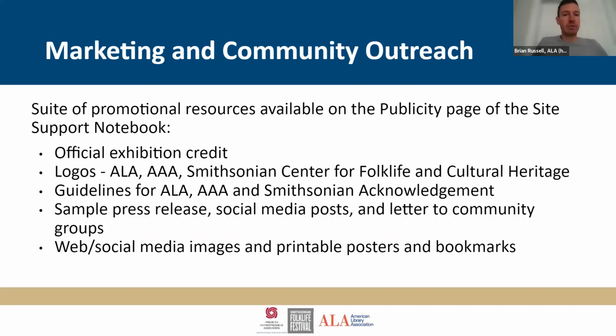Marketing and community outreach. We have a bunch of important resources available to you on the publicity page of that site support notebook. I told you I'd be mentioning it. These are really intended to help support your marketing and community outreach. These publicity resources include the official exhibition credit that should appear on all of your printed and other visual materials. You'll find logos, which should be included on publicity materials, especially whenever it's smaller PR pieces and a full exhibition credit won't fit. We have guidelines for funder acknowledgement statements.